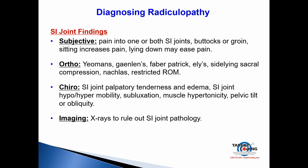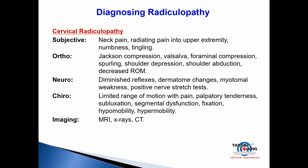Chiropractic findings show hypomobility of the SI joint, tenderness, edema. Here we go. Cervical radiculopathy. That's today's topic. So, Dr. Kotler, you diagnosed a patient with cervical radiculopathy. Can you explain how did you come up with that?